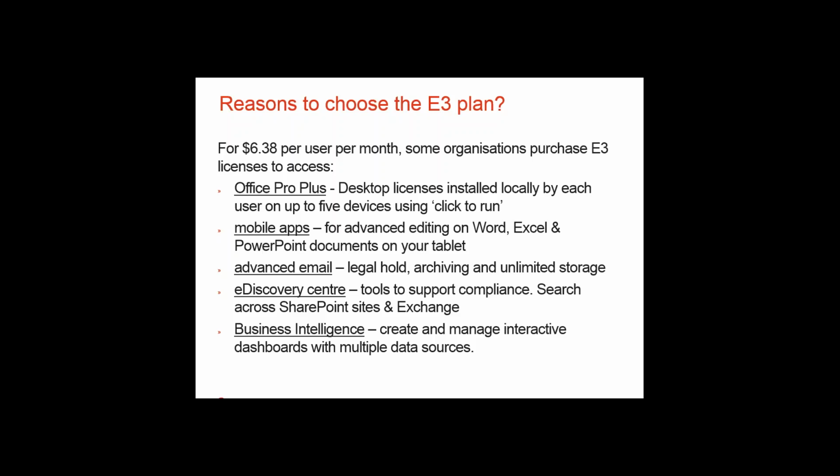Keep in mind that you can mix and match. We have some organisations where their managers, who might need up to 5 devices of Office Pro, are on E3 plans, but their casual staff and everyday workers who work on a PC have a free E1 plan. So you can mix and match those licenses.